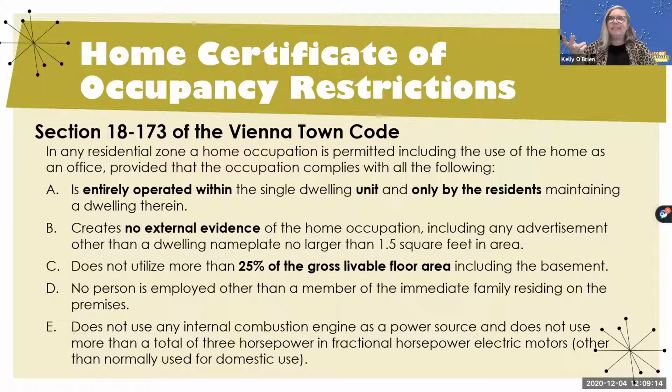So gross livable floor area. Are you saying I can use only half of my basement if I have two floors, or if I do baking here, but I work in my office over there? Yeah, we're not going to come to your house and measure. Let's be clear about that. We will verify with Fairfax County records the rough square footage you have available in the house, and that you're not exceeding more than 25% of that. I know it can be a little daunting to figure out the exact area you're using. Your office space is usually bigger than your kitchen table. It's the size of the room that you're in. That's what we want to verify. That's generally how we review the 25%.